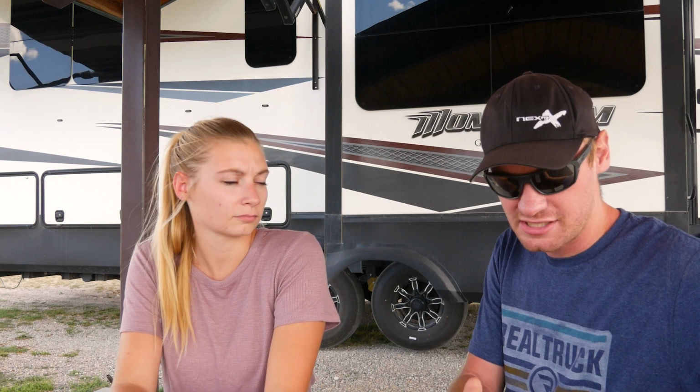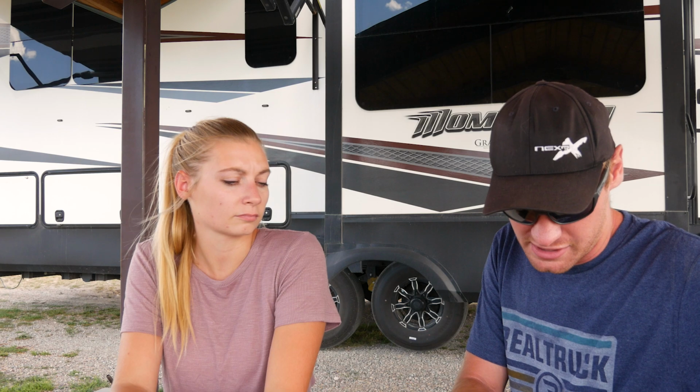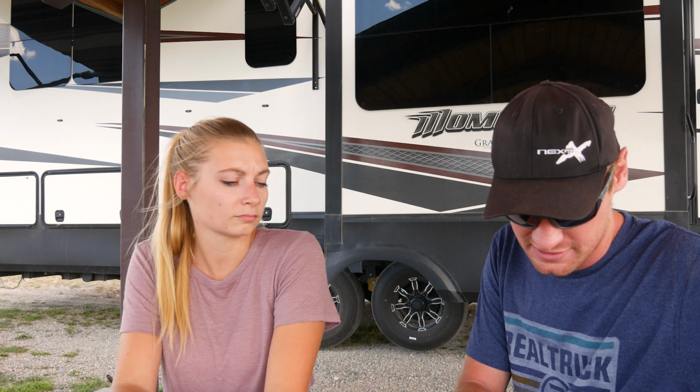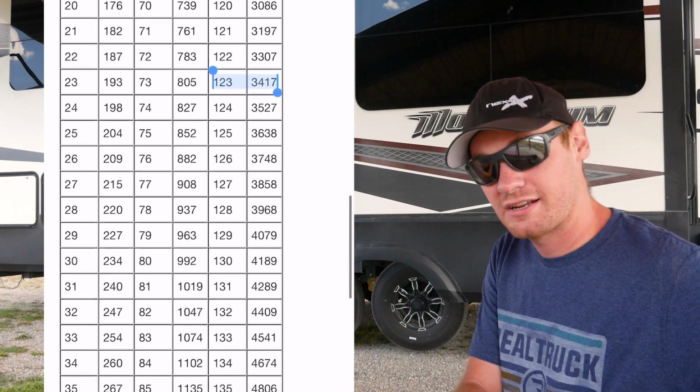So how many plies are you looking for? How many do you want? It depends on what trailer you have. I'm just using this as an example because everybody says to use this tire. The Goodyear tire that fits this size is load range E, but the tire load index, which is really what matters, is only 123. So on the chart, if you look at 123, it's only rated for 3,417 pounds.